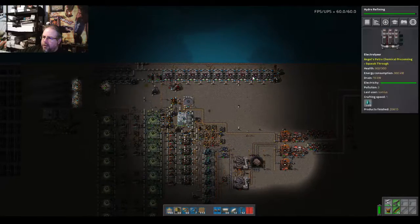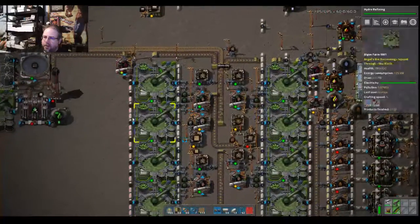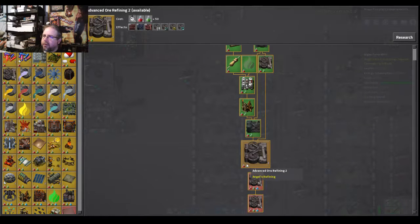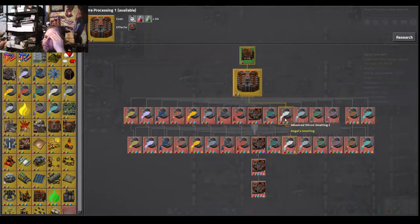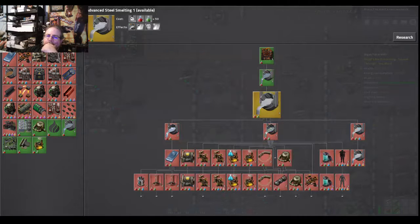We have wooden knots coming down. We have this. I'm not sure. I gotta remember exactly how this works, but this bit over here, I think we want to do. Oh, we just finished hydro refining. We want to look and see where the steel smelting is. It's right here. We can just do it. I just didn't see it.